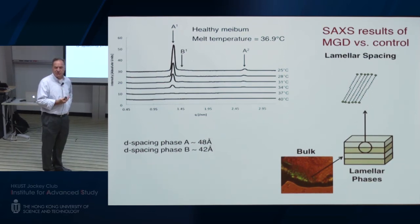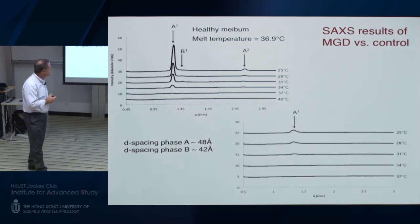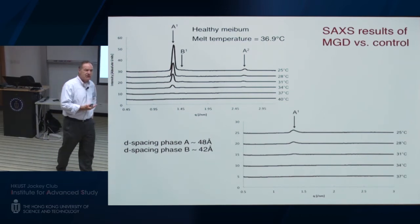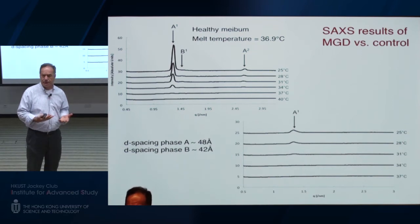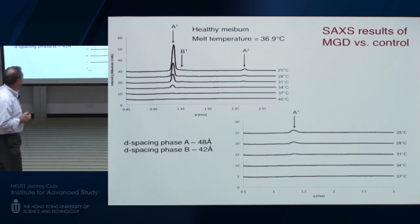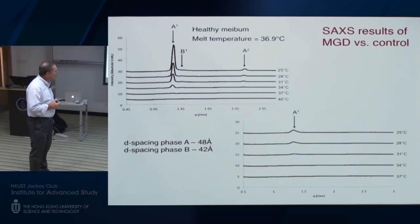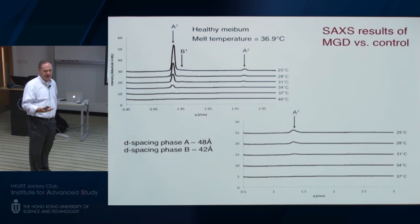Very well organized material. What about a person that's suffering from meibomian gland dysfunction or dry eye? What you see in that case is a lack of organization. They are unfortunately not producing this highly organized material. And we believe that the consequences of this is that the mechanical properties of what they produce do not allow their lipid layer to properly stabilize the material.